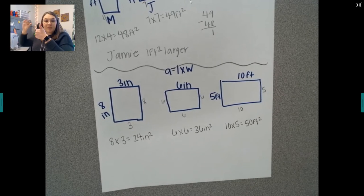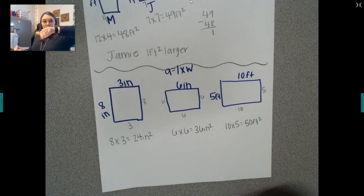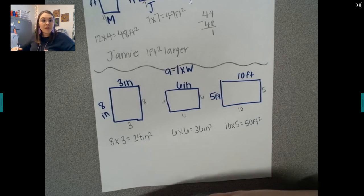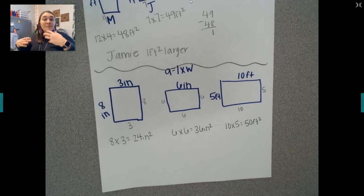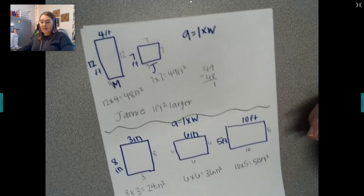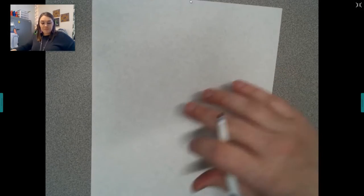Go ahead and give me a thumbs up if you got all 3 of them. Thumb in the middle if you got a couple of them, maybe missed 1 or 2, and a thumbs down if you missed all 3. If you missed all 3, then you need to start practicing these on your own. Draw yourself a couple of squares and find the area, because most of the time it's a problem with your multiplication facts. Okay, now that we've done that, let's move on to some word problems.